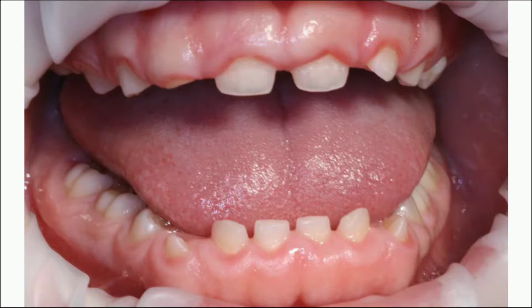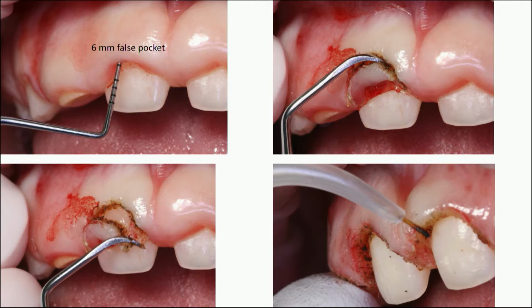Thought I just might show you an interesting case that we did recently, which is the daughter of a patient who I treated about 20 years earlier. Mum and daughter often look very much the same, and that's the case here. They both have a syndrome which has a number of unusual characteristics, but the dental one is this type of gingival fibromatosis associated with it. So there's a lot of excess soft tissue present.